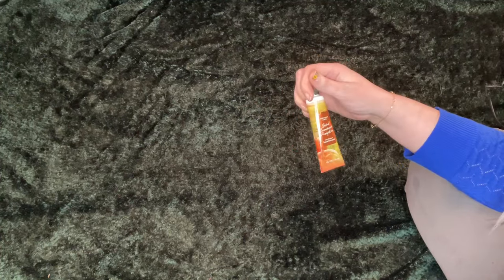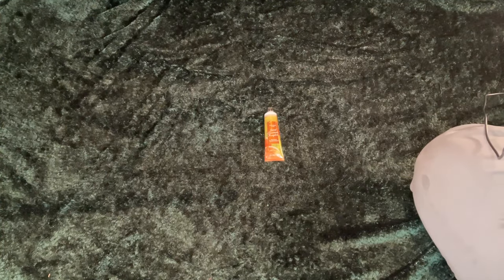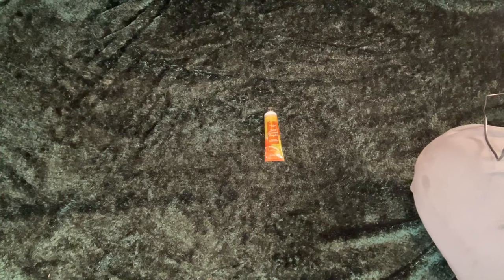This one is from Bath & Body Works. It's the Sweet Cinnamon Pumpkin Hand Cream. I am so picky about pumpkin smells. I am obsessed with the smell of pumpkin. I really do love it. But I'm very picky about pumpkin. I don't like a pumpkin spice latte. I don't like that latte to it. But I also don't like when it's too green of a pumpkin.